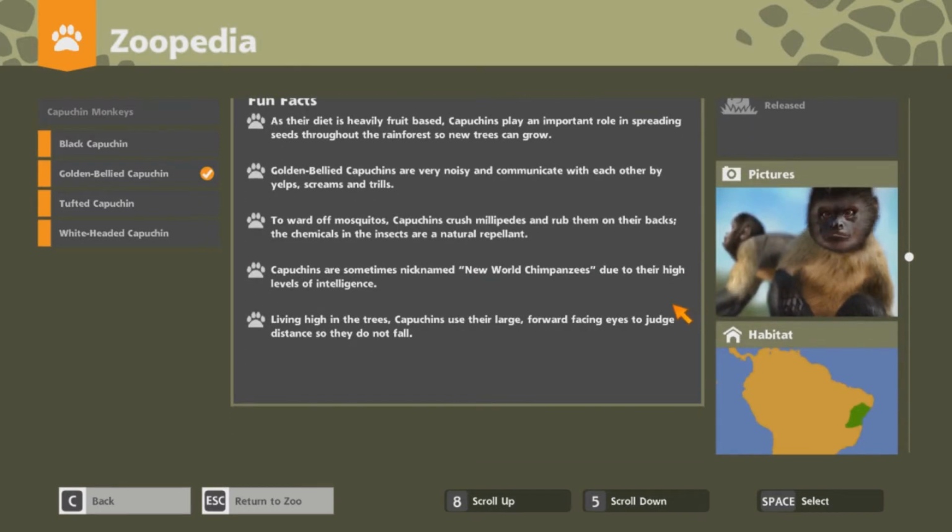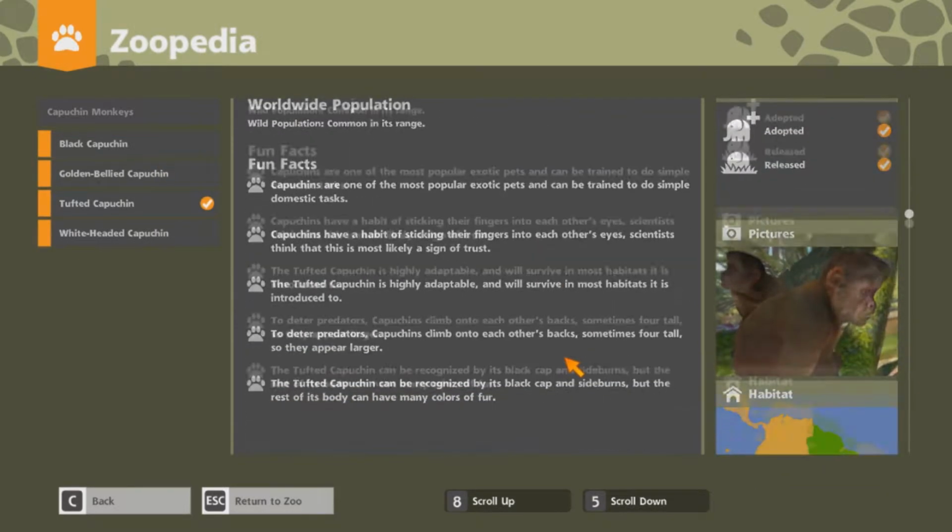Capuchins are sometimes nicknamed New World chimpanzees due to their high levels of intelligence. Again, a very important reason why you should not keep these animals as pets. It's not a good idea. Living high in the trees, capuchins use their large forward-facing eyes to judge distance. They do not fall.